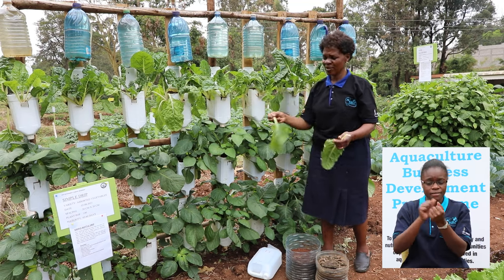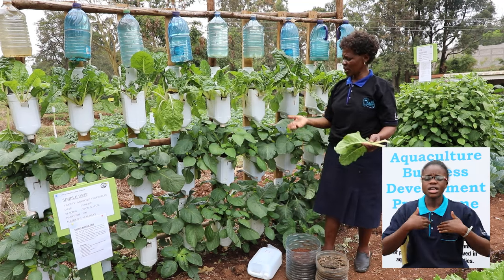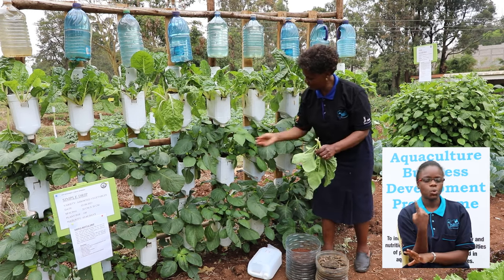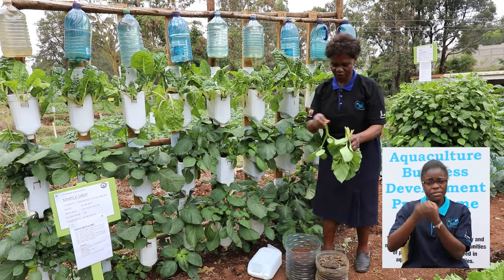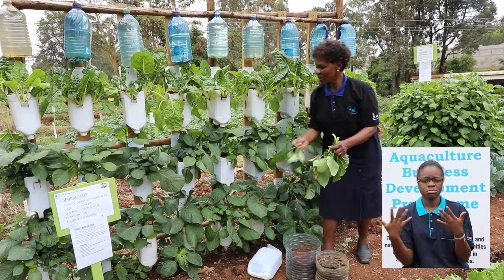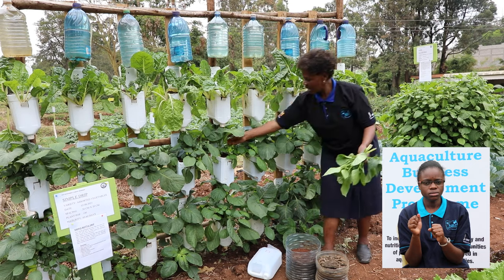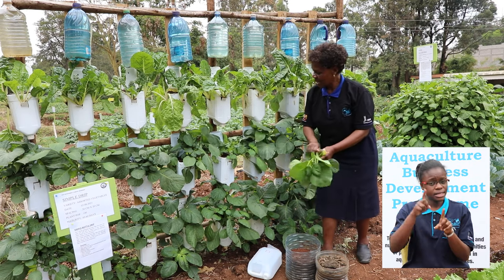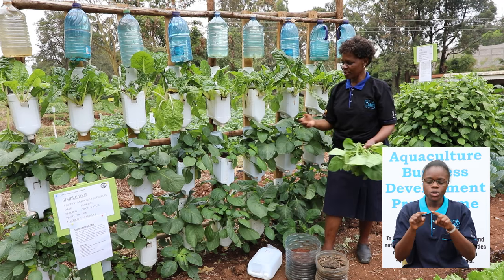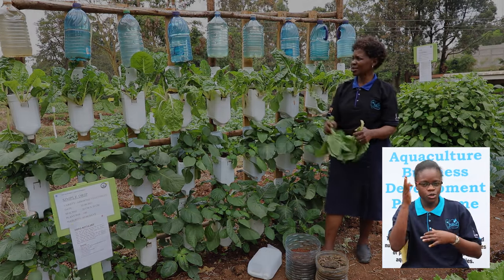When you don't harvest your vegetables, they overgrow and you waste. Like this black nightshade is ready for harvesting. If you don't harvest, they'll form seed. Once they form seed, they'll stop giving you the leaves. So once they are high, you harvest so that the new shoots can also give you more vegetables for the future. So that is a simple garden.